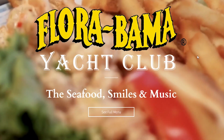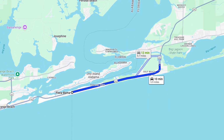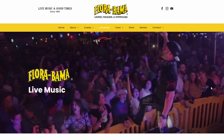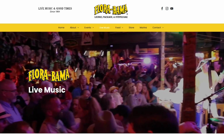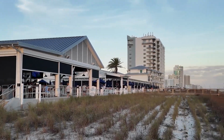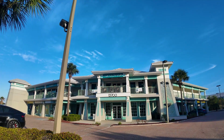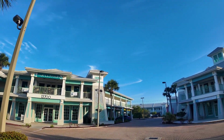There is live music galore there. So Floribama, which is about 7 miles from right when you get onto Perdido Key from the Florida side, that's your party spot if you're looking for a party spot. Or you can go over to Alabama into Gulf Shores, and there's also some spots over there. But in Perdido Key, you just have a few restaurants. So that is part of the vibe, but it is all about just hanging out and having family.